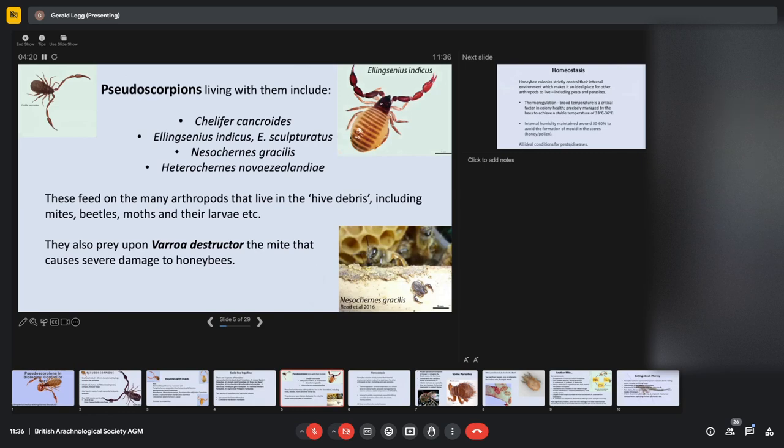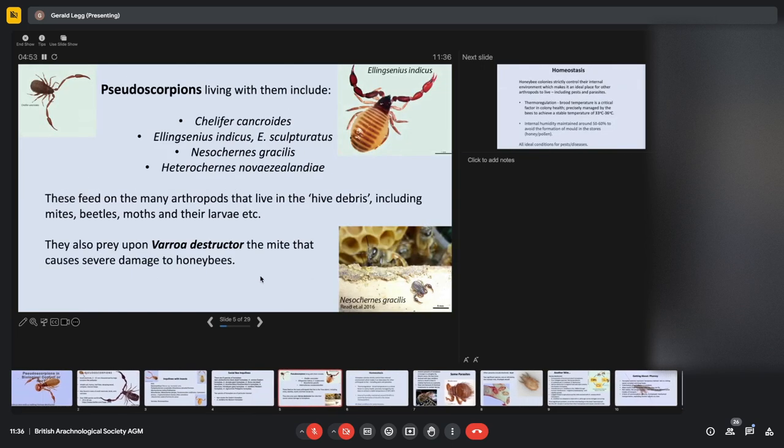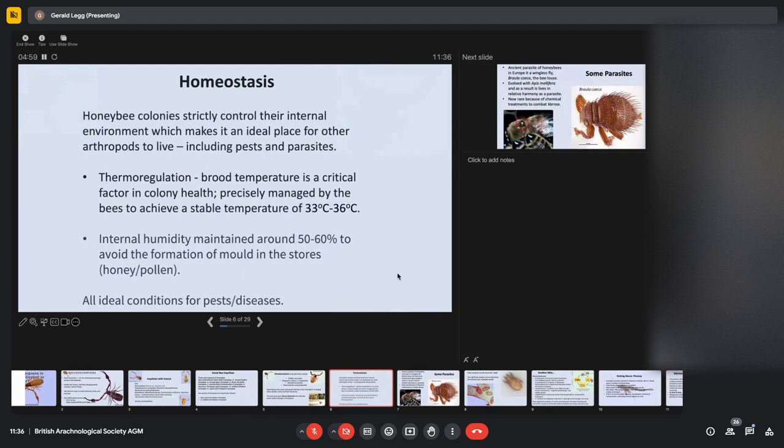Consequently, you have a little habitat, a little community of different sorts of creatures, and it will include their predators. And pseudoscorpions, as earlier mentioned, the Chelifer, for example, will live inside the beehive happily munching on various things. Now, unfortunately, there's a particular mite that has been introduced into Britain called Varroa destructor. Sorry, I'll skip back. This pest came in from abroad. Now, we'll look at that in a bit more detail in a moment.